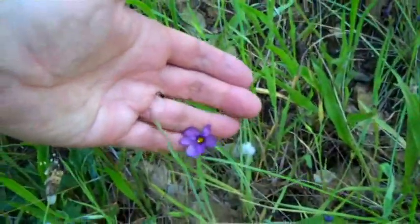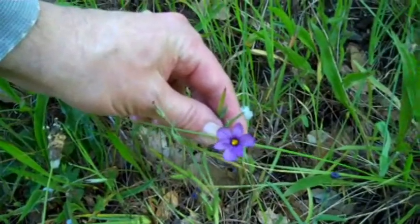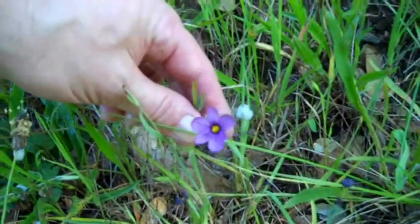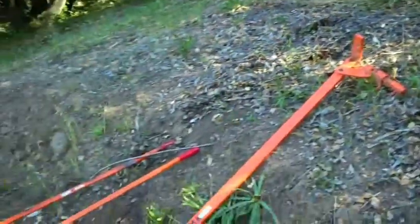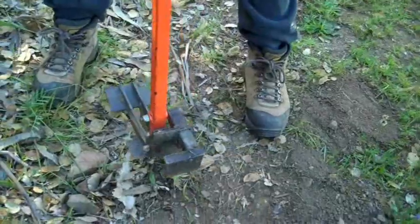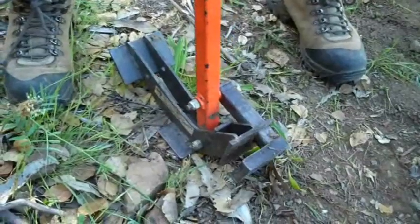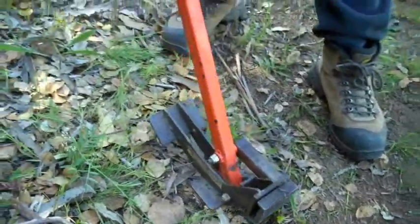That's called blue-eyed grass. It's a tiny iris, but it looks like a grass before it flowers. These are the most wonderful things, especially for women. They're incredibly empowering. You're going to put this on the stem, close it, and lean back on the lever, and you can pull out a bush much larger than you are.